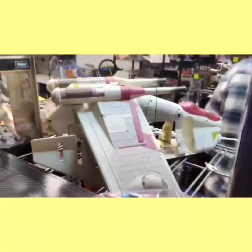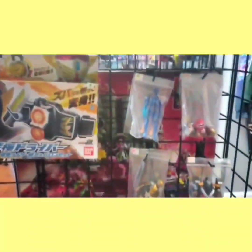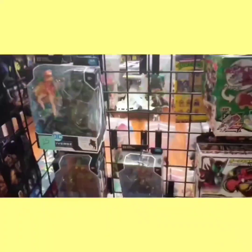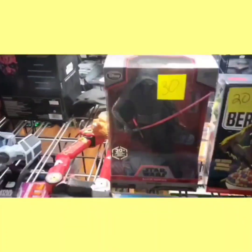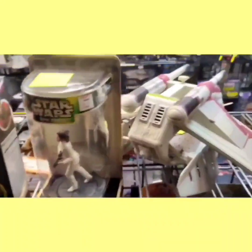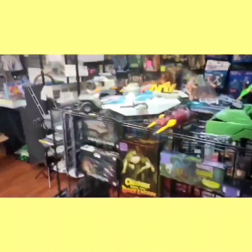Clone ship. He wants me to get that. Still debating it. Still debating. What would you do with the clone ship? So many things. Yeah, some imported Power Rangers and stuff. DC. Some more Star Wars. Star Wars! That clone ship, oh, I think it's teasing me. That's why it keeps coming back into the frame. It's like, oh, you know, you want to get me.